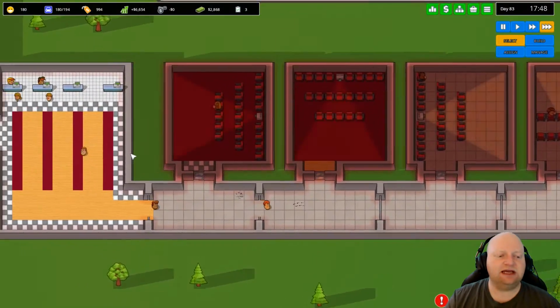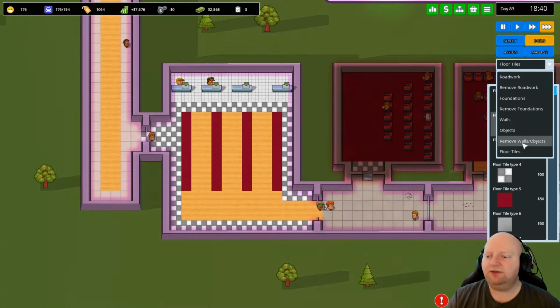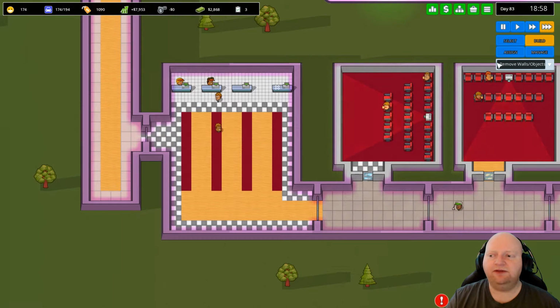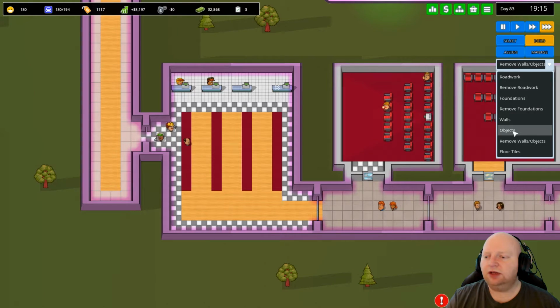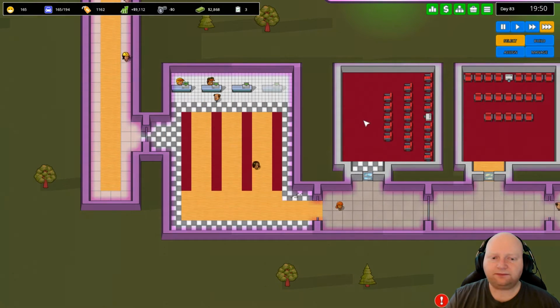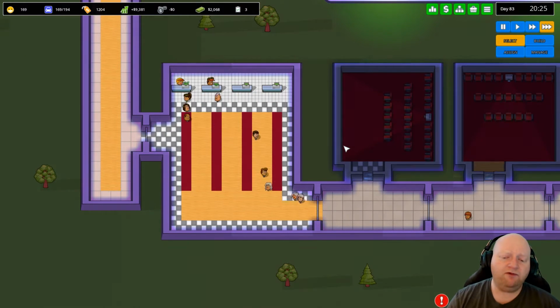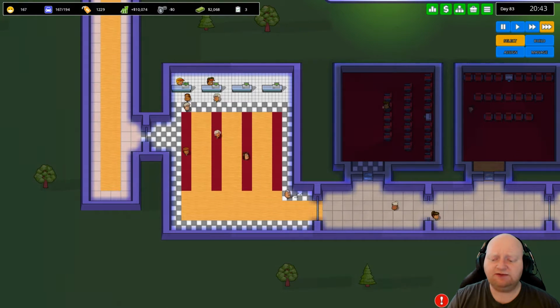So let me know what you think of the design. Obviously that till will be moved back this way 1 square. We can do it now actually. Actually, we could do it later, but no, we can actually afford to do it now. Remove that one there. Give me a new one. Objects, counter. There. Okay, so let me know what you think of the floor color scheme. I'm not always fond of it myself, so I'd rather see what you guys think of a possible solution.